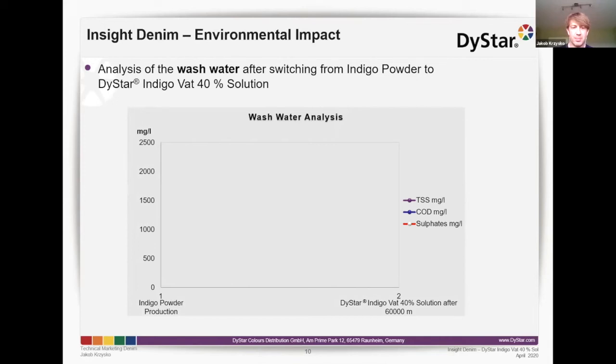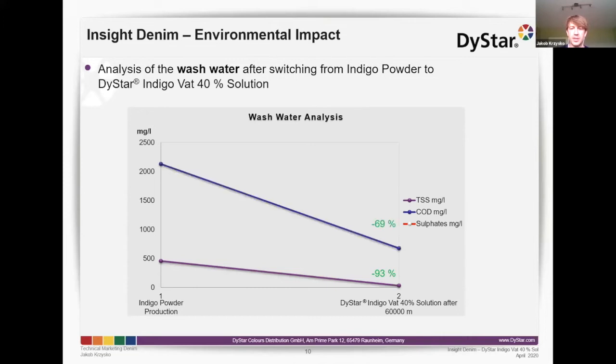These are the values of the three critical parameters in that case: TSS, total suspended solids; COD, chemical oxygen demand; and the sulfates, which in easier words are salts. On the left side, this was the point where the machine was running utilizing indigo powder. Then we just changed the source from indigo powder feeding to pre-reduced indigo feeding into the running dyeing process, and we continuously measured these critical values. So we started with the values from indigo powder and ended up, after a long trial of 60,000 liters of continuous production, with the TSS reduced by 93%, the COD reduced by 69%, and the sulfates reduced by 42%.